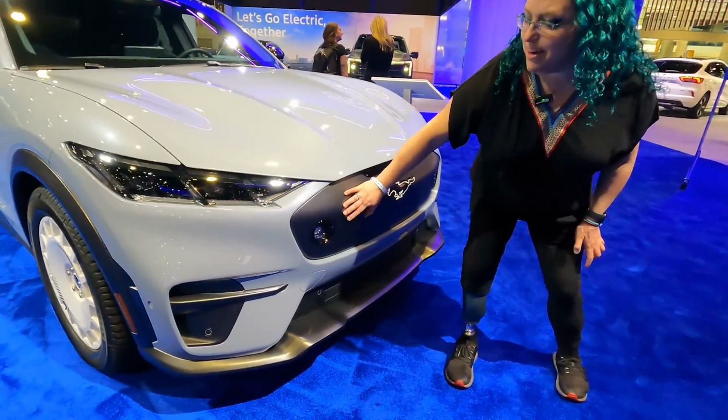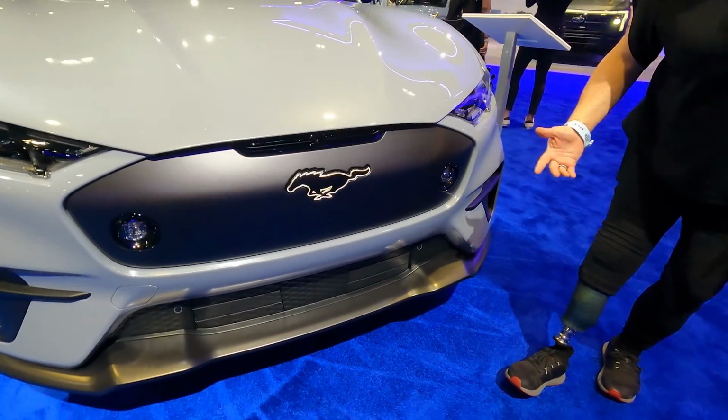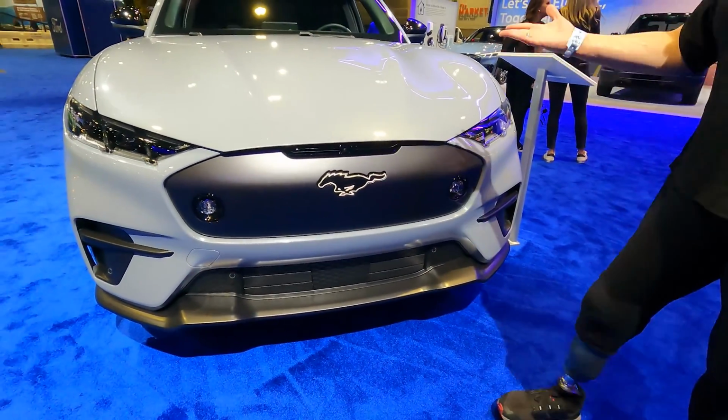It has the extra lights here. It has this matte feature, so maybe a little easier to clean if you get mud on it and things like that. But their colors look absolutely phenomenal.